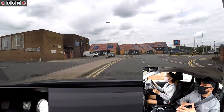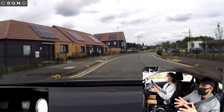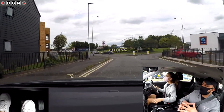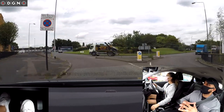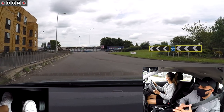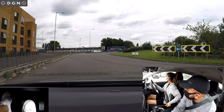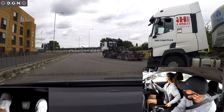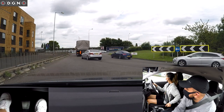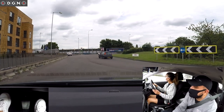Mm-hmm. Okay, roundabout coming up. We're going to be turning right to the third exit. I know we've done this roundabout loads of times, but it's a good one for practicing the judgment, because it's always busy. Which gear is it? Because you know when we approached that, it was clear. Yeah, there was a gap there to go and we could have gone there. Let's go. That's it.